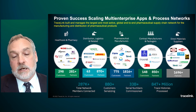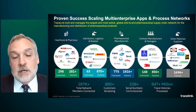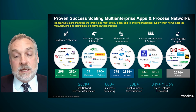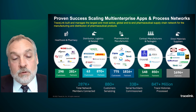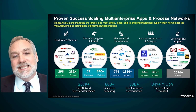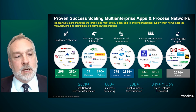That's a critical differentiator in terms of the experience that we not only have as an organization, but within our solutions that have been battle tested and hardened through the use of that capability from our customers. Currently managing over 33 billion serial numbers and almost 1 billion transaction histories across the supply chain. So, you know, we're proud of the capability that we have in the work that we've done. We have a lot to do as a provider and as an industry, but this gives you a sense of the proven success that we have in deploying and scaling multi-enterprise applications and process-oriented networks.